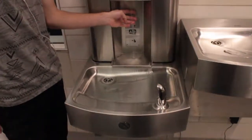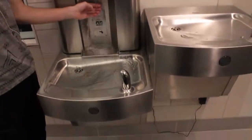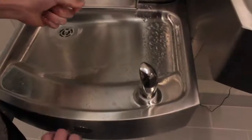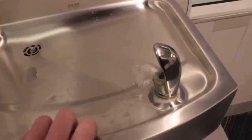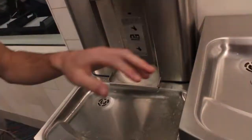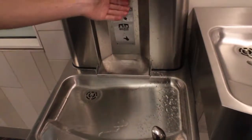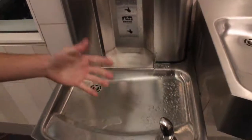Station number 24 out here in this very clustered hallway. Class teachers are looking at me sad when I put the cameras in their window. But all the fountains work. They're all very warm. Yeah, they're all warm. That is quite unfortunate. Even this one's warm. Even so, that's gonna get a 7 out of 10.